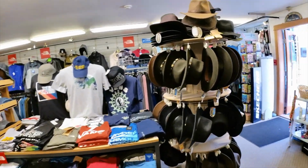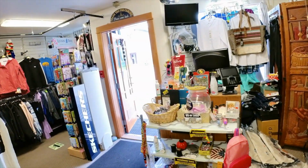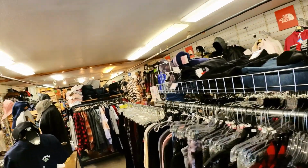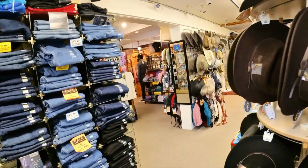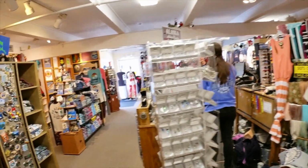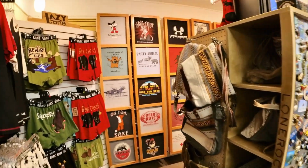So again, one of the shops here in town has a lot of variety of different clothing articles that you can buy. One of my favorite places to come into, again, hats, shoes, pants, jackets, just about everything you need, and some nice variety of different t-shirts as well.